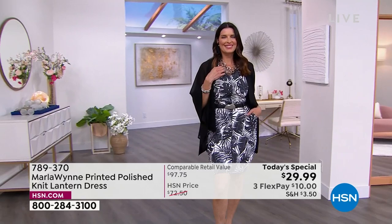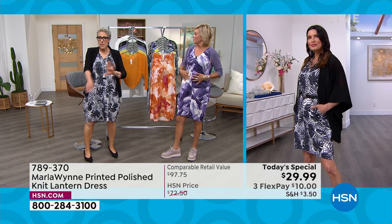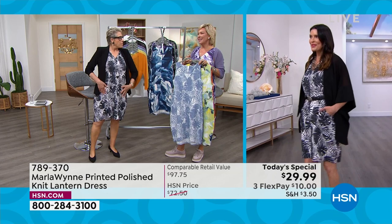The fabric has a wonderful hand. We call this polished knit, and we call it that for a reason. It has an extremely polished feeling. Those of you who bought that cute little jacket we did with the little ruffled sleeve and a matching jogger, that's in our polished knit. Our men's collection is in polished knit. It is one of my favorite fabrics that we do because it's so soft.